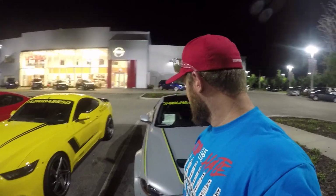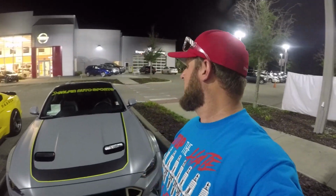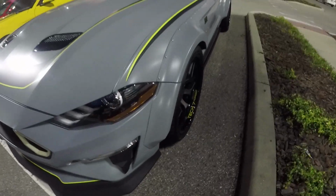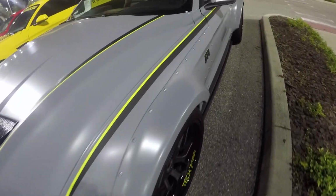Now, it is used. It has 3,700 miles on it. It is a non-blower car. Boo-hoo. We're gonna put the blower on it. That has to happen. It's got the wide body. I mean, I kind of gave you the skinny, but it's got the wide body, right? The over fender kit.